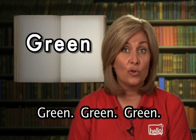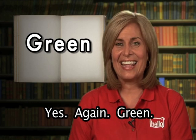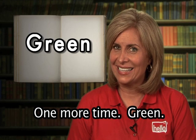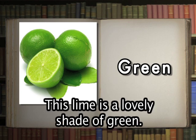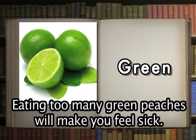Green. You try it. Green. Yes, again, green. One more time. Green. Yes, well done. Green has several meanings. Green is the color of grass or leaves. This lime is a lovely shade of green. Green also means not ripe, not ready to eat. Eating too many green peaches will make you feel sick.